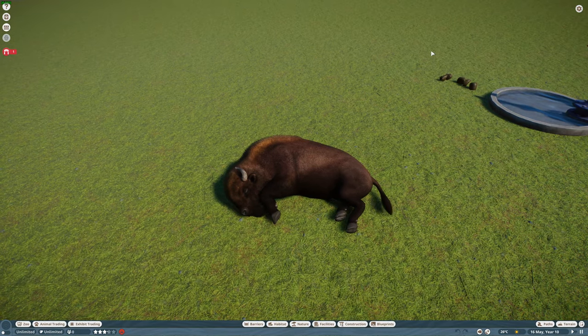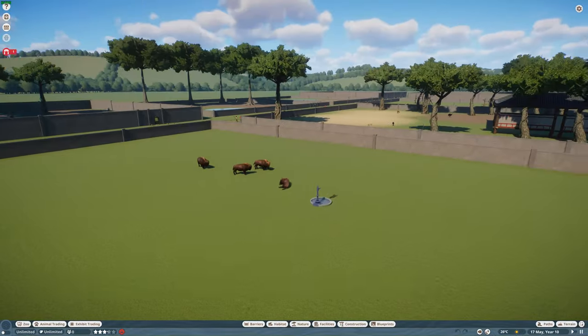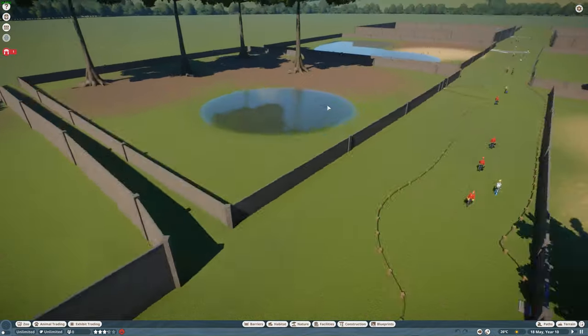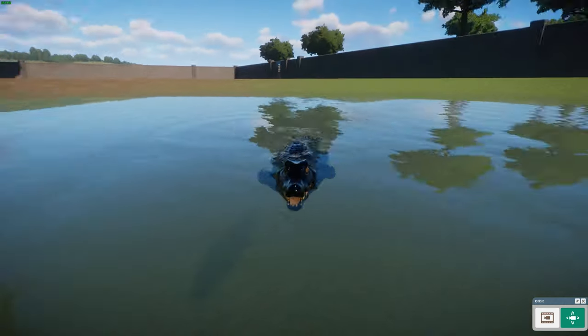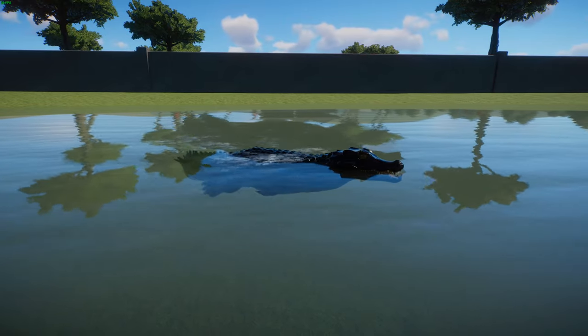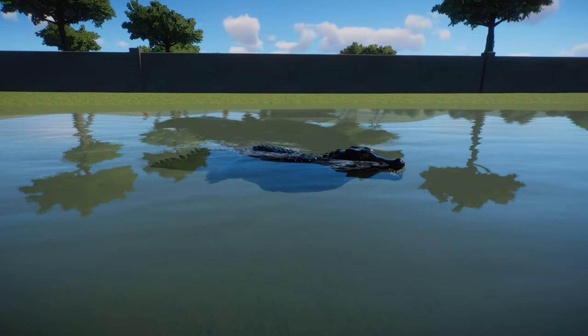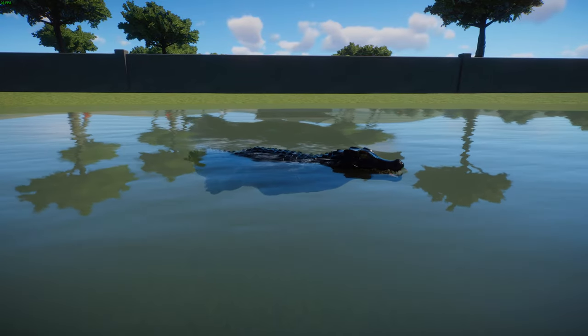Okay, so now we're going to move on to the next animal. We've got another Asian animal. We've got the Chinese alligator. So, the Chinese alligator is obviously a close relative of the American alligator. Also known as the Yangtze alligator.